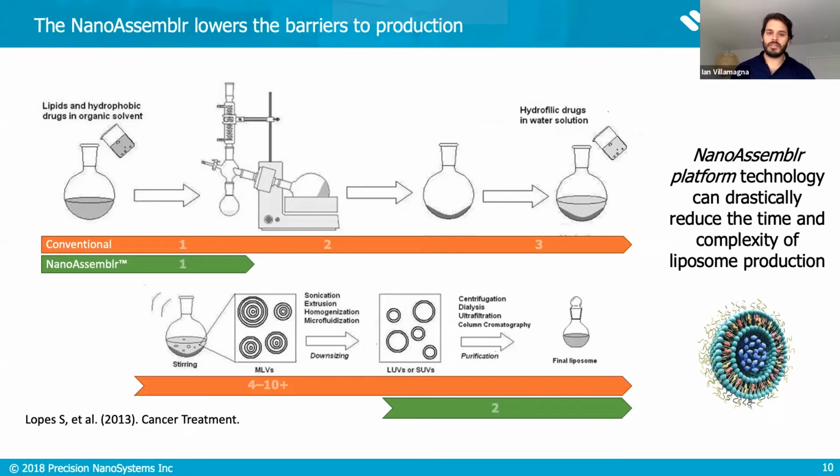Having this reduction in complexity can really reduce the amount of time and the amount of investment going into this nanomedicine product. And that allows us to do more development in the early stages, which allows us to model this manufacturing procedure for the long term.